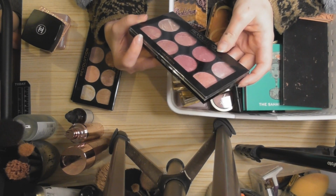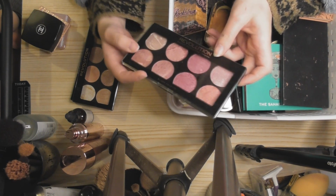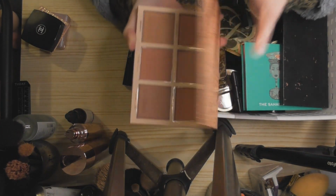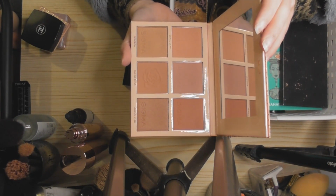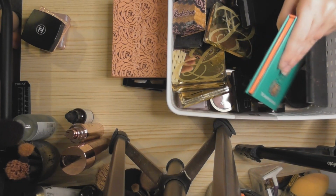They are beautiful, beautiful pinks. They really are. Can't for the life of me remember why I wanted it, but we have it. So there we are. I have the Cor de Rosa blush palette from Sigma, and this is beautiful. This is totally my jam in blushes, all different types of nudes and neutrals. Totally my thing. Hanging on to that for dear life.